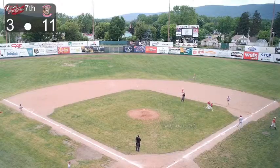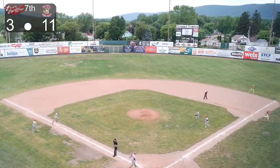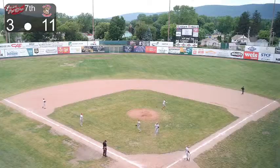So Larson Birch faces the minimum in the inning. No runs and no hits. No errors and a runner stranded on base. We've played 6 and a half. Get up and stretch. The Pios lead 11-3 here on the Elmira Pioneers Baseball Network.